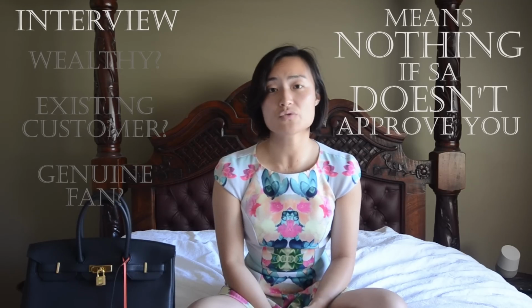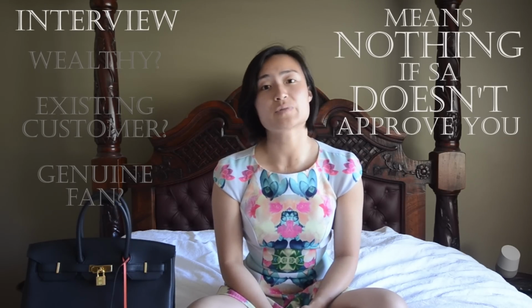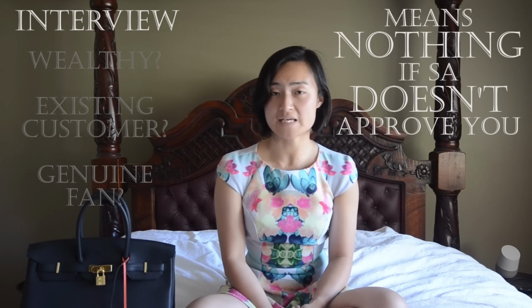Hermes are well aware of how rare and desirable their bags are, so they don't need to baby anyone. Even if you're super wealthy, like the lady I spoke to, and you have the perfect Hermes purchase track history, if the SA gets the wrong feeling about you, they won't offer you a bag. There's plenty of fish left in the water for Hermes.